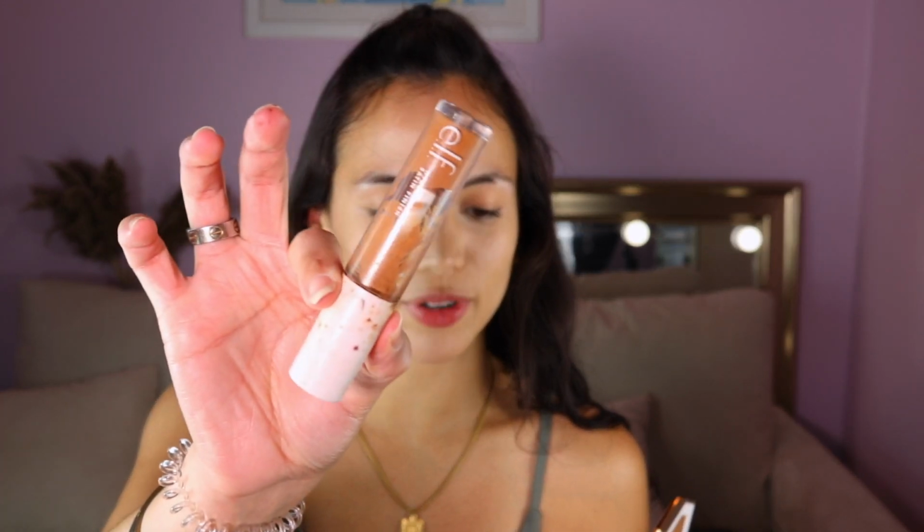If you guys have been watching my videos for the past couple months, you guys know I've been obsessed with this e.l.f. Hydrating Camo Concealer and see how janky it looks. However, with this, you have to be careful because if you apply too much, it can go on too harsh. With this though, it's meant to be more of a bronzer, so it goes on more sheer, which I really like because it prevents me from getting too heavy-handed.